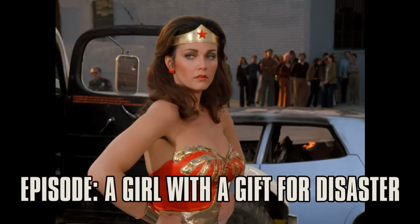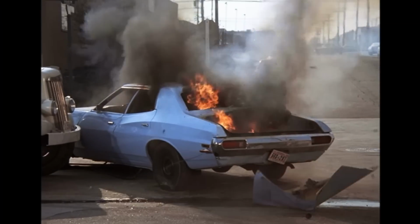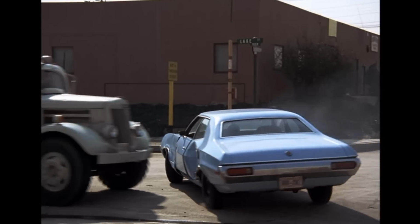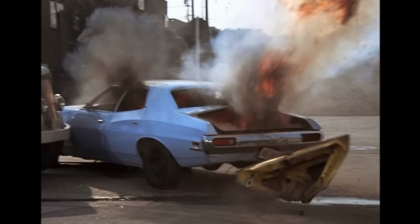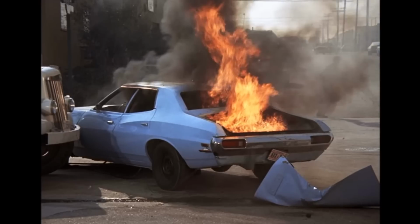In the episode The Girl with a Gift for Disaster, this car is dented already, and it's about to get a lot more. But when it explodes, the dents are all gone. That's a pretty neat trick. Explosion that makes things better.